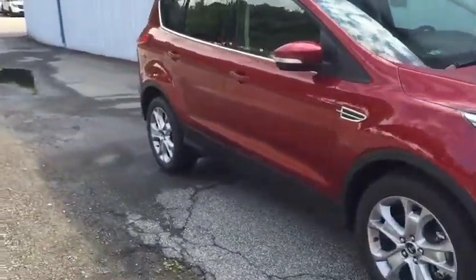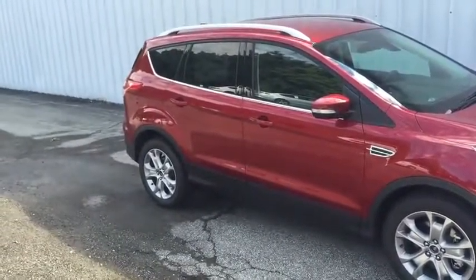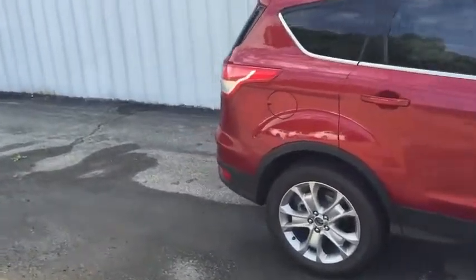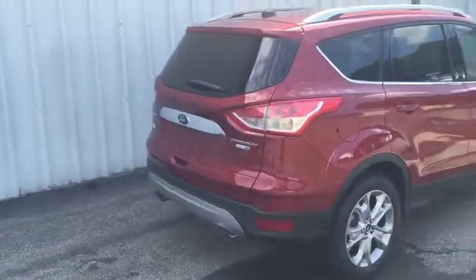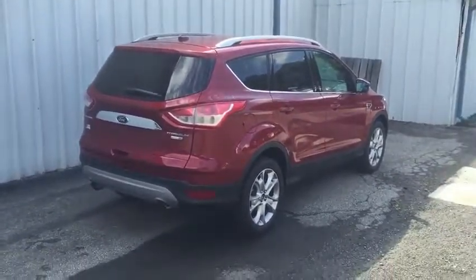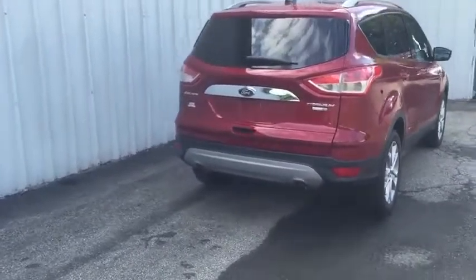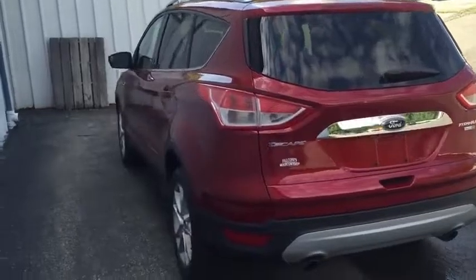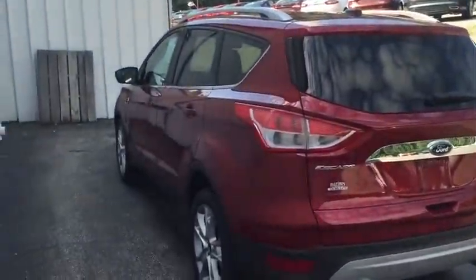which is the top-of-the-line engine with, as I mentioned, 240 horsepower and 270 pound-feet of torque, giving it a highway miles per gallon of 28 and 23 to 24 on average with city driving. I just love this color. Very nice color.